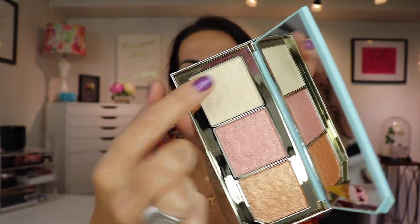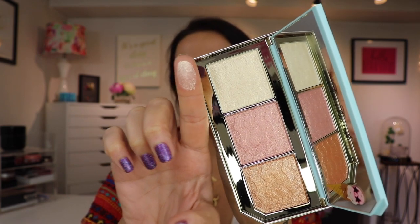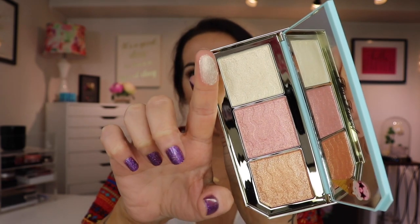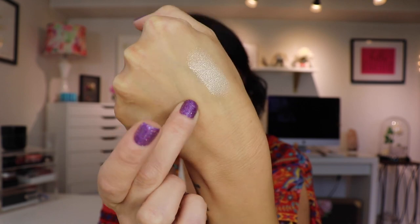This would actually have been pretty on my eyes, but the only thing that worries me about this palette is this shade, because look, when I swatch it, do you see how it's a little powdery, and if you go in hard, she's a little chunky? Ooh, look, you can see what I mean. Do you see? Yeah. I'm afraid of that, but it might perform totally different on my face. I'm gonna use that light one that I just swatched. Oh god.